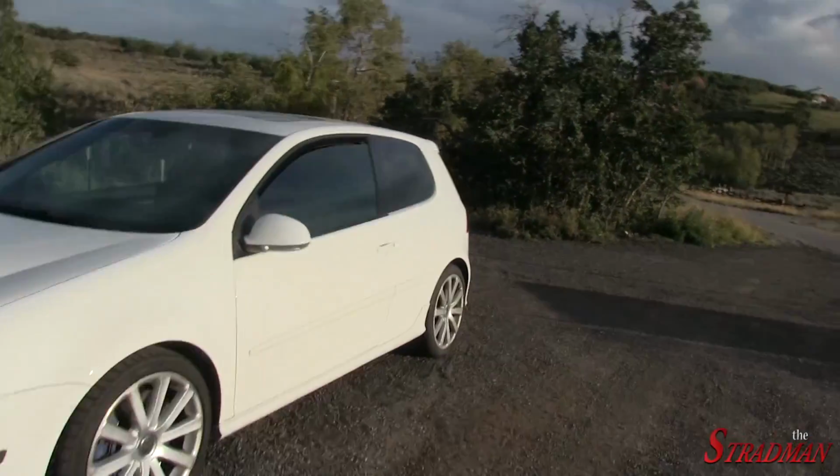The base MSRP on the R32 is just a little over $33,000. Only option is navigation, which is an $1,800 option. This puts the R32 in the competitive price range of the Subaru Impreza WRX STI and the Mitsubishi Lancer Evolution. Now, performance-wise, those two cars are much quicker, but the R32 has a level of refinement that those two can't compete with. It's especially noticeable in the interior.